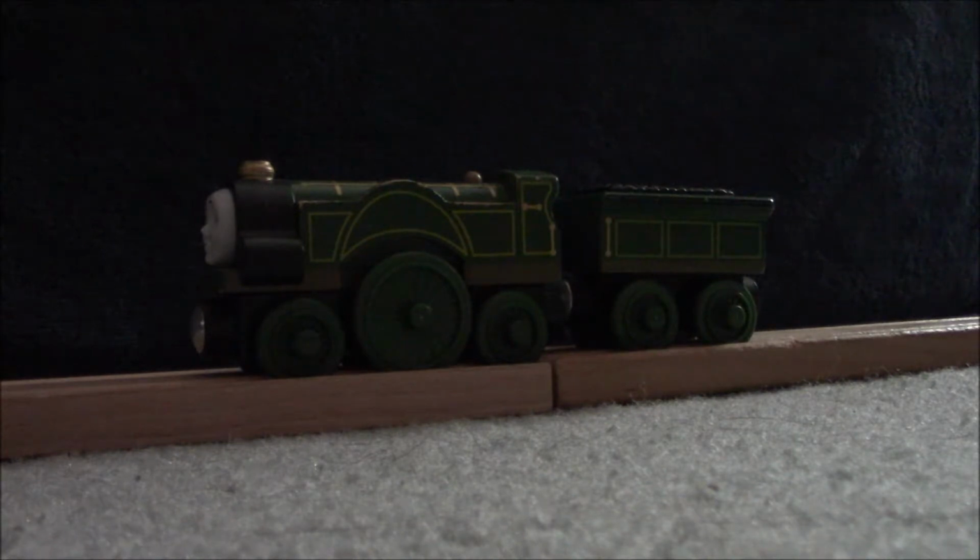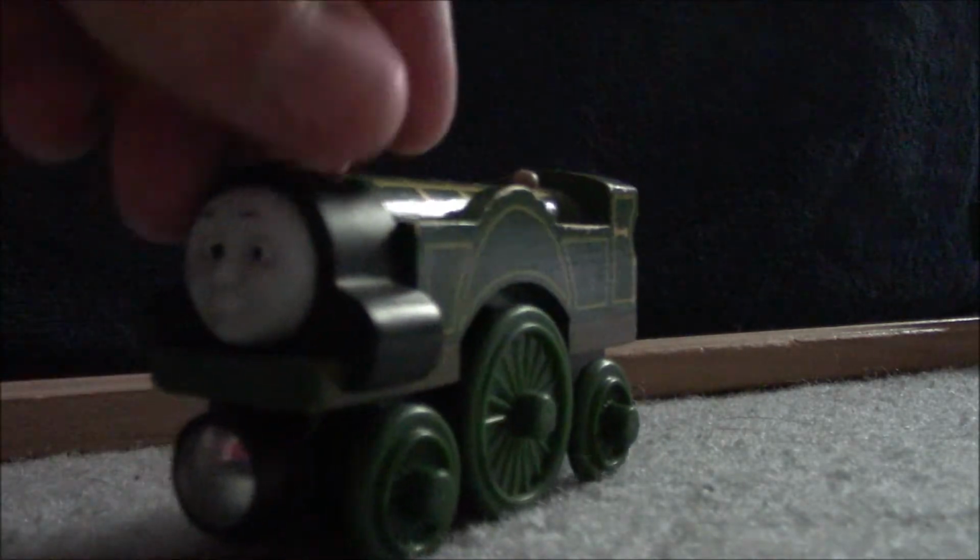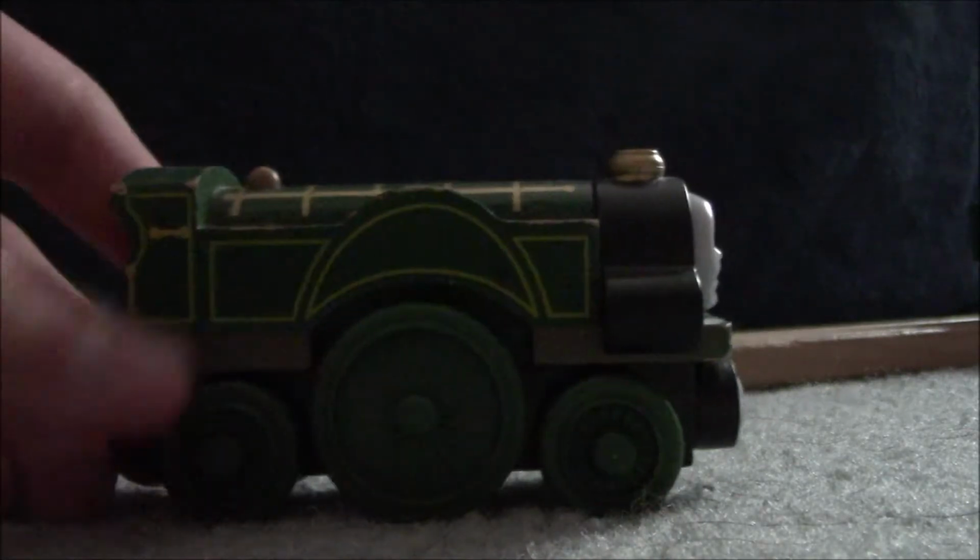But let's get on to the model. We'll start off by looking at the front portion of Emily. Now, unlike her in the TV series, I'm not as much a fan of this model. I'm sorry for those of you watching who are. I don't know. The proportions are really off on this model, in my opinion.